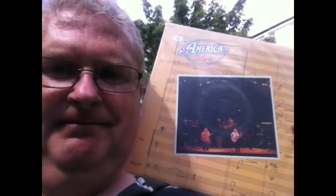And also at Mynt och Musik, America and their live album, America Live, from 1977 for $2. Really great. And this one was really great.